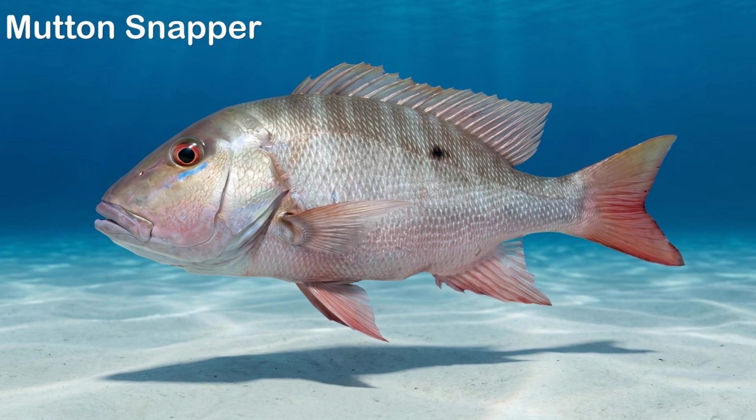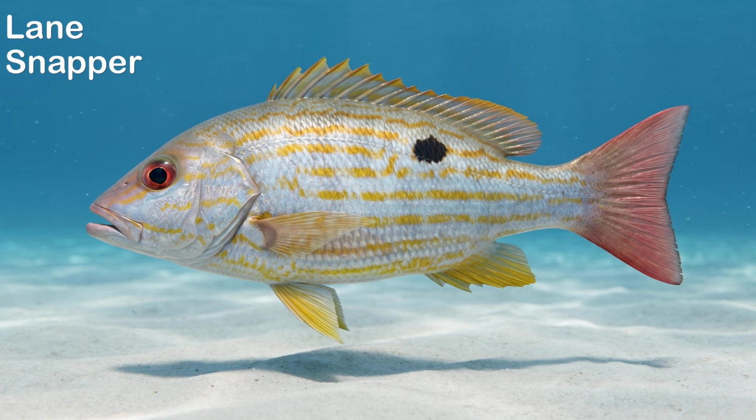Mutton snapper. Look for the distinct black spot on the side of this clever fish. They tend to hang out near underwater structures and reefs. They are powerful fighters that will give your reel a workout. Lane snapper. These beauties are easy to spot thanks to their colourful pink and yellow stripes. While they might be smaller than others, they are always a welcome addition to the cooler.